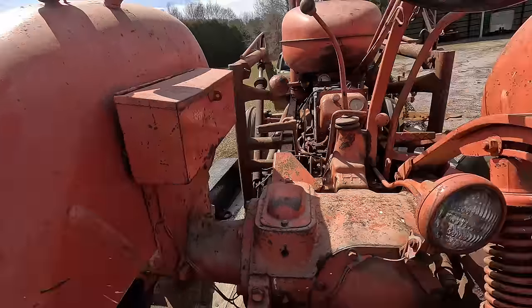So here's my new plugs. I'm gonna go ahead and put a little Indian Head shellac on them. It's been around a while, but thicker's all right with what I'm doing here.